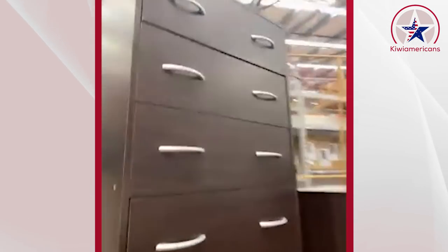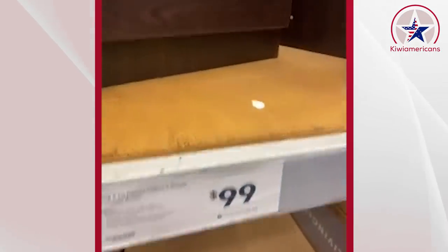This is it. These are fancy. Look at this tall boy. That's what they call a tall dresser. $99.